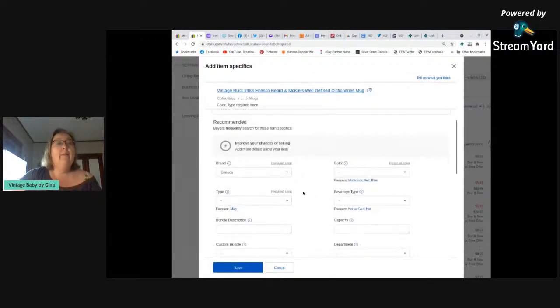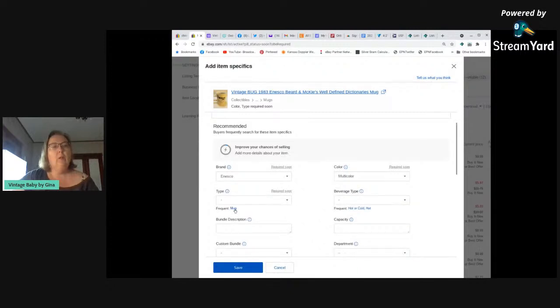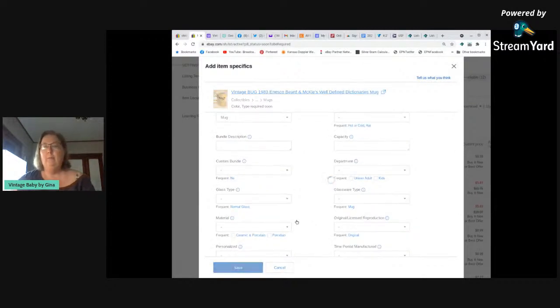All right, what do we have here? Is it listed under mug? It is listed under mug. Thank God for small favors. Mug, hot or cold. Save.